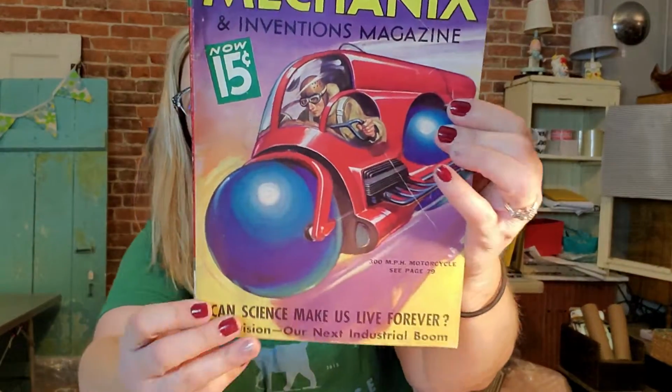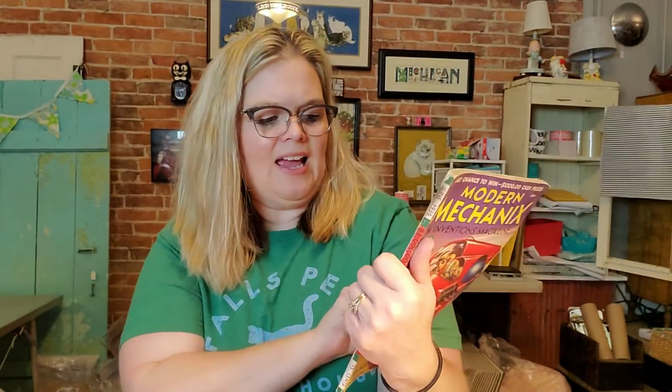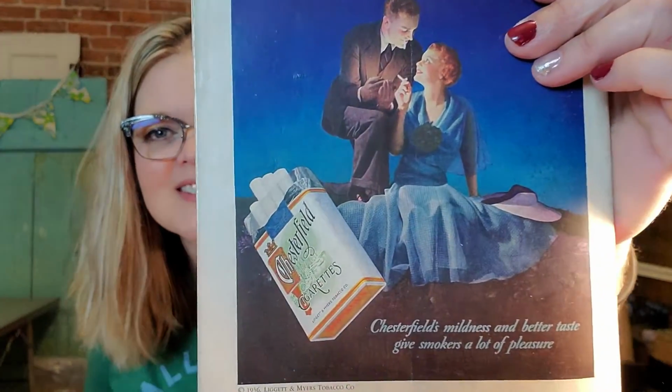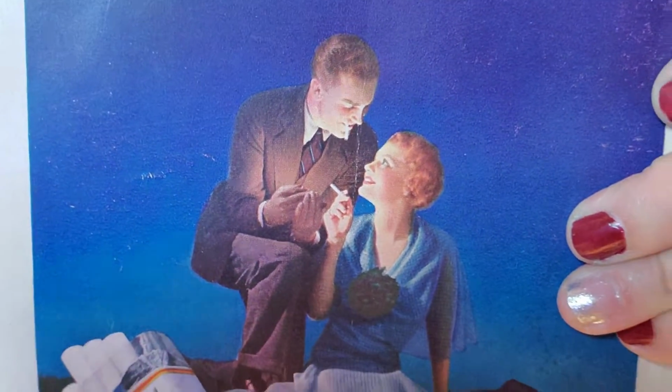And there's also this one. That one was July 1936, and this one was June 1936, another Modern Mechanics. It was 15 cents, and there's a Chesterfield cigarette ad on the back. What does it say? It says, "A match can tell you a lot. Chesterfield's mildness and better taste gives smokers a lot of pleasure." Boy, that's when it was classy. You're a classy lady.